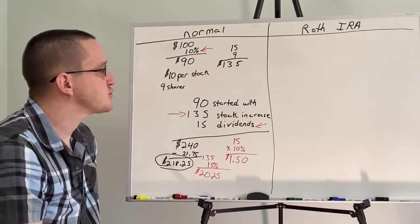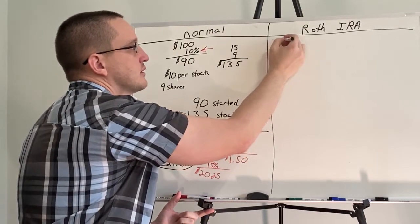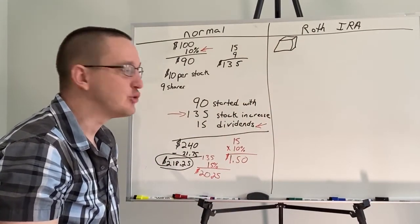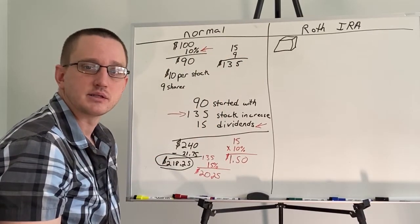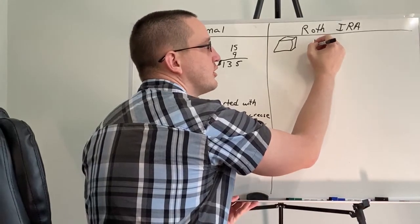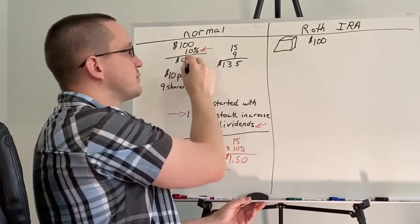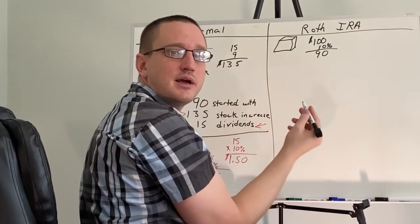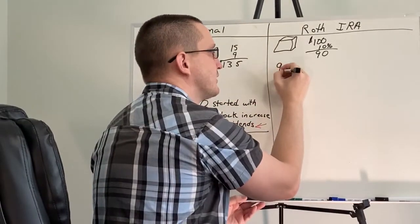So now that we've analyzed what happens in a normal situation if you don't have your money in one of these IRA retirement boxes, now let's see what happens if we instead put this same amount of money into one of our retirement boxes. So in this case, we're going to start off the same way. You're going to earn $100, and you are going to be taxed at 10%, same as over here. Which leaves you with $90 available, which is going to buy you, once again, 9 shares of stock.